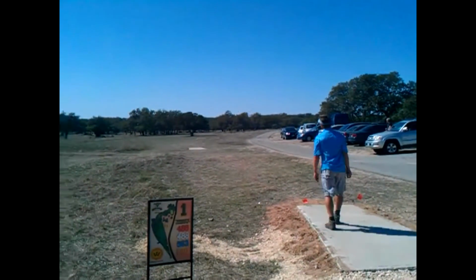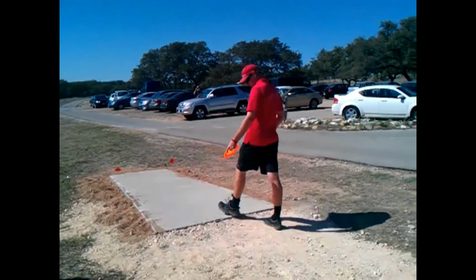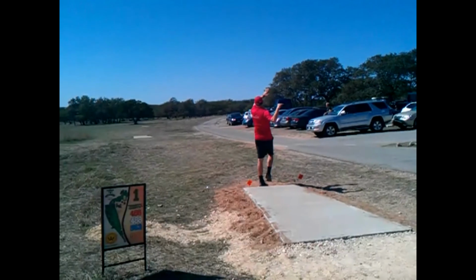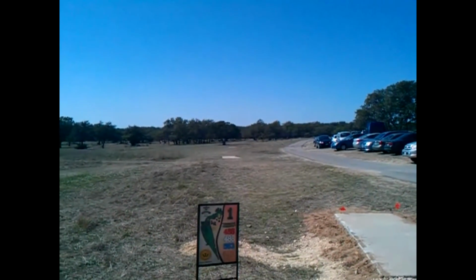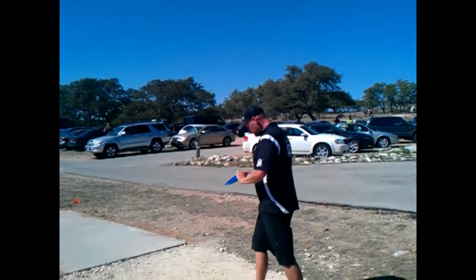Jamie has thrown a shot up the middle, which will hyzer out in the center of the fairway. Great shot. Joining the rest of the foursome is going to be your 2008 AM World Champ. Jeremy throws straight and out to the left with a big skip. I should have enunciated 2008 AM World Champion. That is Jeremy Koling.